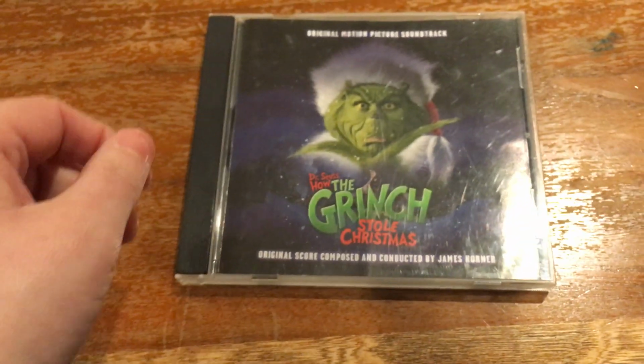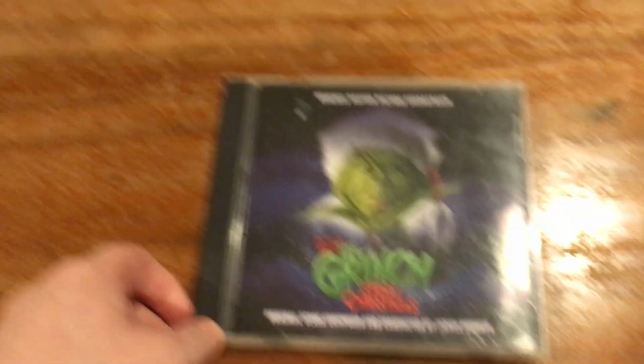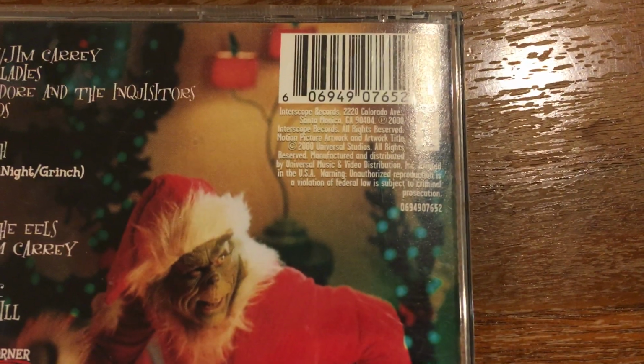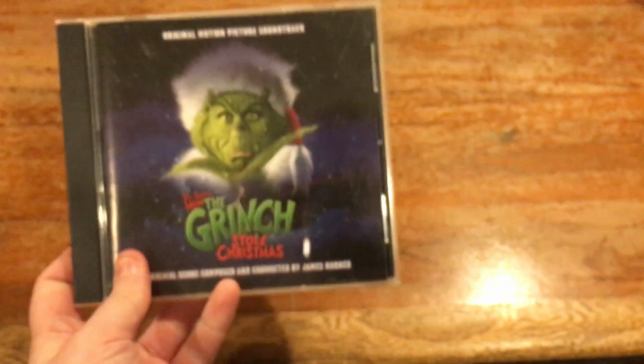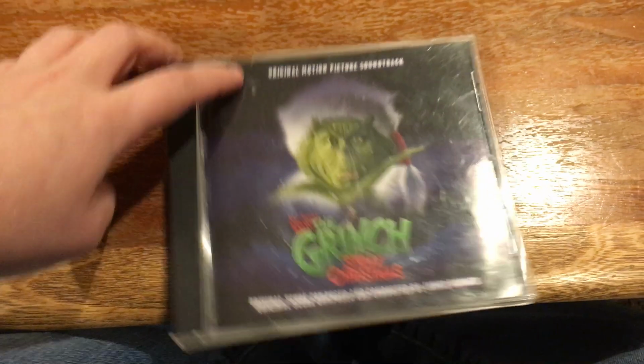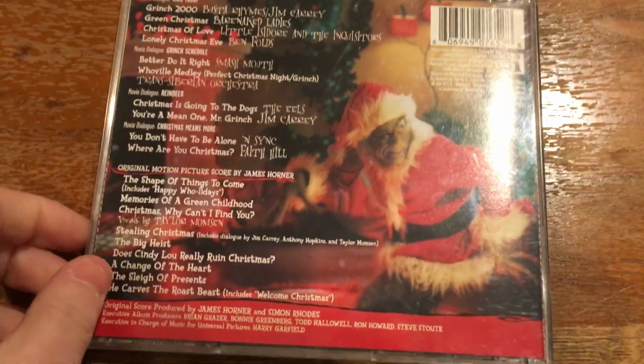Next, Dr. Seuss's How the Grinch Stole Christmas, 2000 CD? See. Yep, it's a 2000 CD. Here's the front. Side. There's the other side. Here's the back.